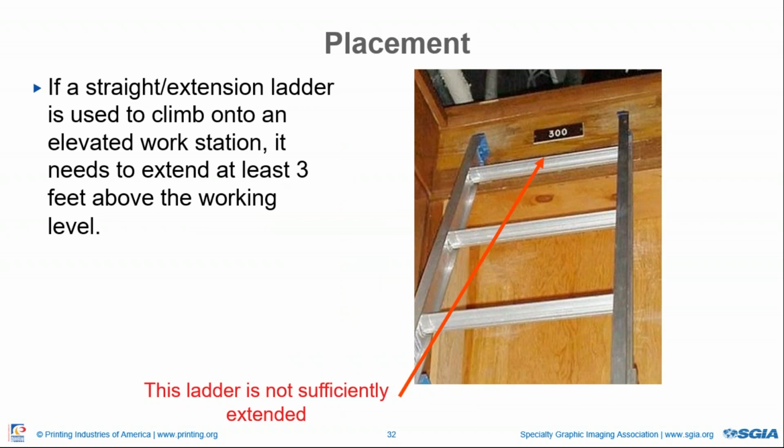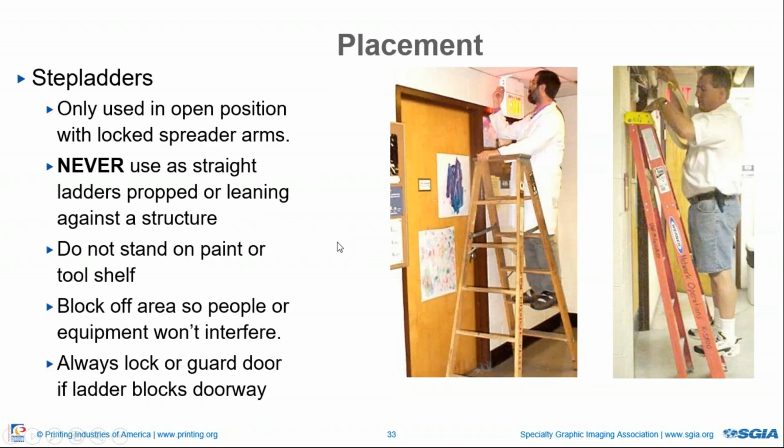Here's an example of a ladder that's incorrectly placed. With a straight ladder or extension ladder, you can see the person's accessing an elevated area. This ladder needs to extend 3 feet above that area that you're accessing. In this particular instance, the person that's going to climb the ladder is going to have to step on that very last rung to actually get up on that elevated surface. And we know what happens when we stand on that top rung, or the rungs down below that. We know it's extremely unstable. So again, this is not the proper placement for a straight or an extension ladder.